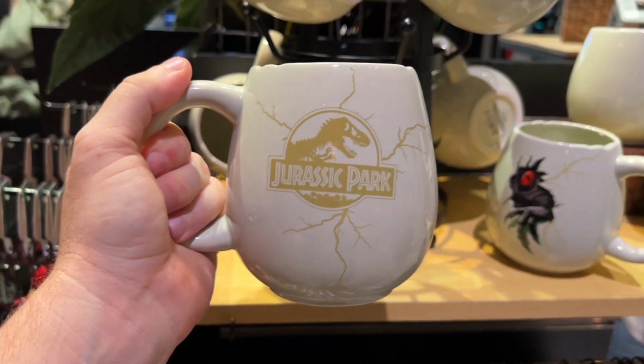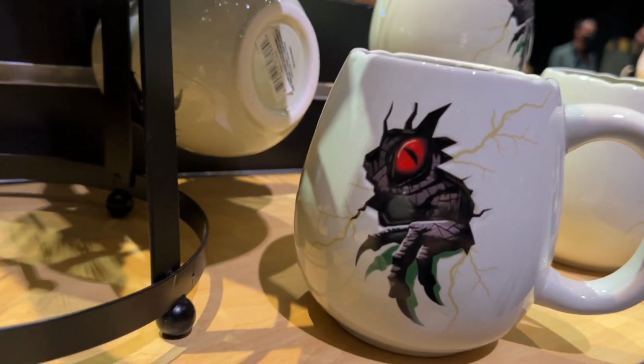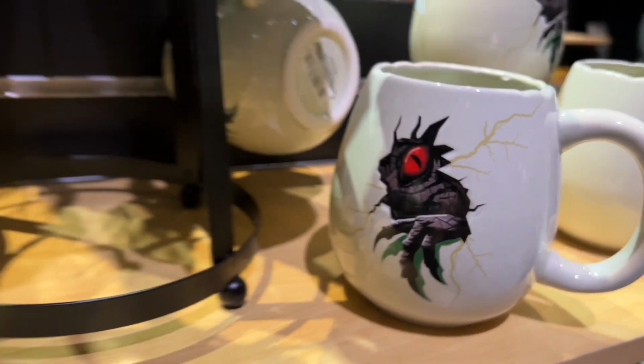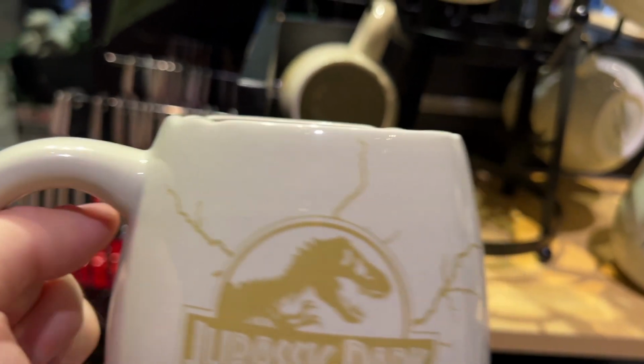25? They have another one that's shaped like an egg. And then as you can see behind it, that's the other side of it. A dinosaur coming out of the egg. So they've got some interesting looking mugs here. And look at the top. It's got little bumps on it.